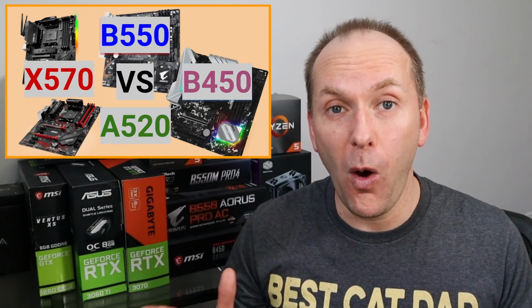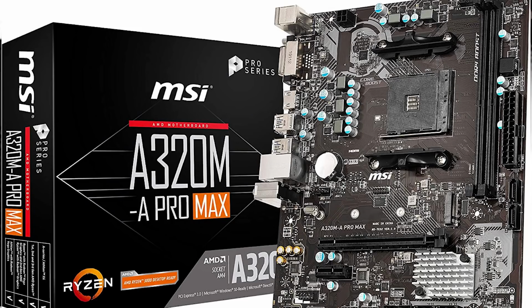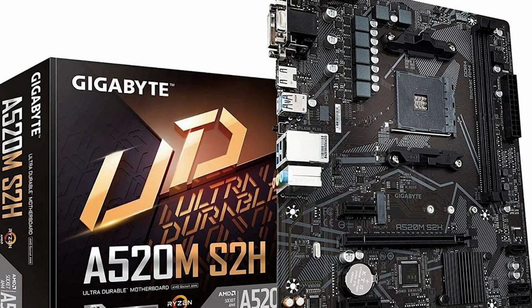What chipsets do you want? Well, let's start off with the ones you absolutely don't want. You do not want a 320. It won't work. It's an old chipset. You don't want a 520 because while it will work, it lacks overclocking features and it's really suited for low-end builds, not a Ryzen 5000 build.